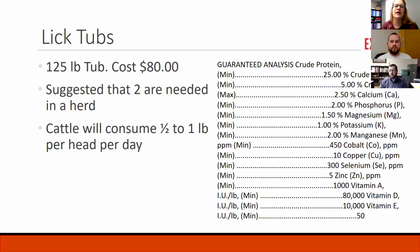So one of the things that I talk about, I'm in central Nebraska, so a lot of my producers like to feed lick tubs, which to each their own. I just wanted to throw this option out there. I have a friend who works for a company, and he gave me the price and what the feed tag was of a lick tub. This is a 125-pound lick tub. It costs $80. On the tag, it suggests that 2 are needed in a herd. It didn't say exactly what the herd number was. They just said 2 are needed.